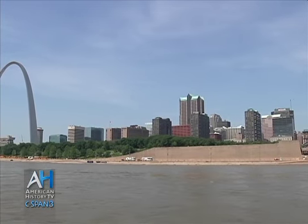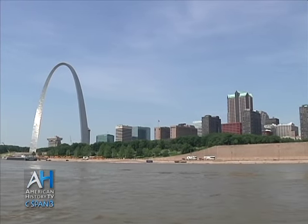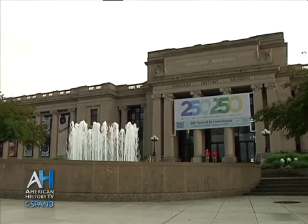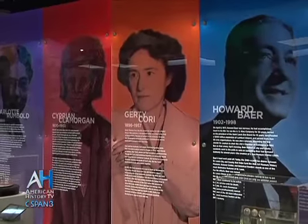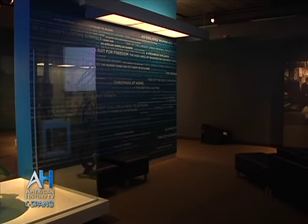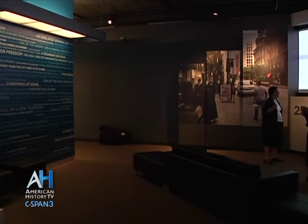In 2014, St. Louis is celebrating 250 years of history. To commemorate the founding of the city, the Missouri History Museum has put together an exhibit called 250 in 250. This year-long exhibit will tell the city's history through the stories of 50 people, 50 places, 50 images, 50 moments, and 50 objects. The museum's public historian shares with us selections from one of the exhibit's five sections.